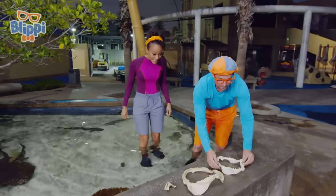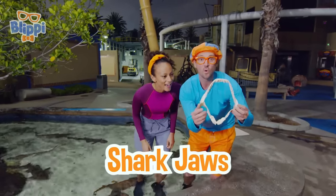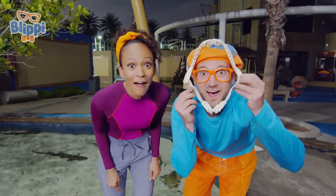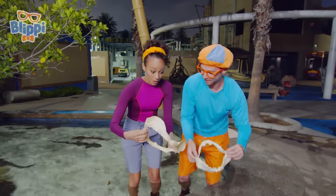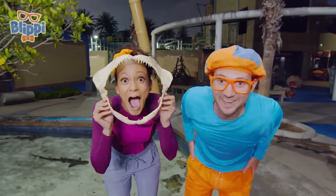Whoa! Look at those teeth! Yeah! These are shark jaws! And look at all the teeth! There are so many teeth! Whoa! Hello! And they look super sharp! Are they sharp? Whoa, yeah, they are! Look at this really big one! Whoa, Mika, cool!